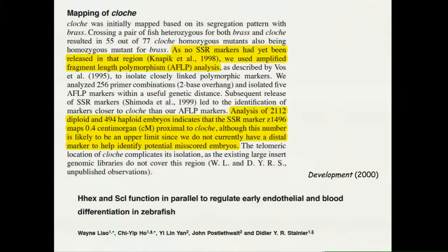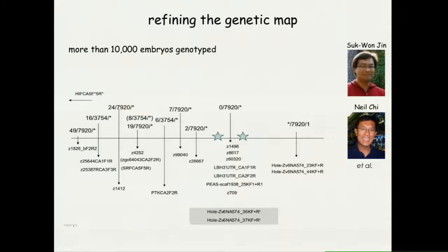Z496 is one marker that was very close to cloche, and as you can notice, the last sentence of that section indicates that we predicted this would be a gene very hard to clone because it was located at the telomere of chromosome 13. And of course, at the telomere, because of the high incidence of repeats, it's very hard to get and maintain large insert clones from BAC or YAC libraries. So the only way that we figured we might be able to get to the gene was to map it to very high resolution.